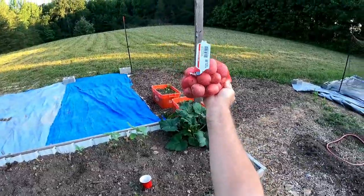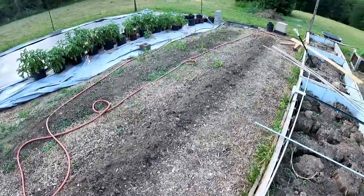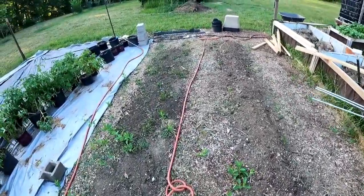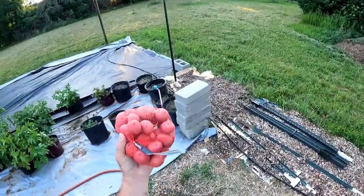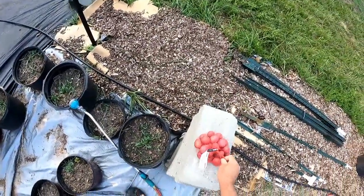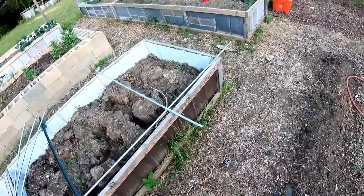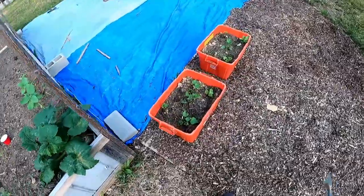I got, at the grocery store, some red potatoes to fill up the rest of those buckets that never produced. So I'll go ahead and plant those. They're little ones, so I'll just put one or just a couple in each. I only have a few beets coming up. That's not good.